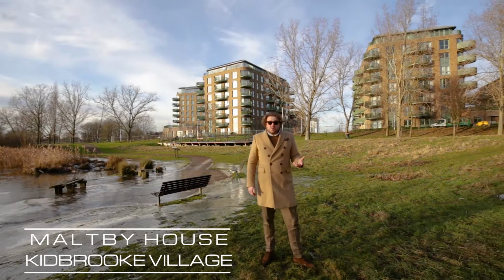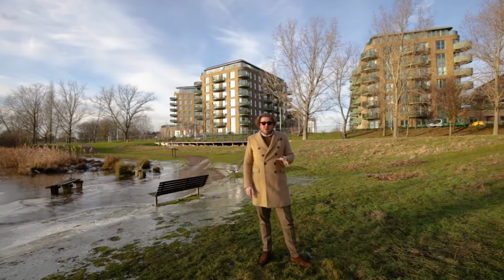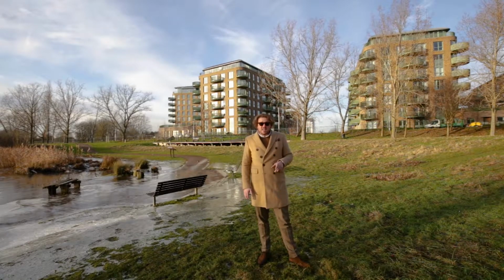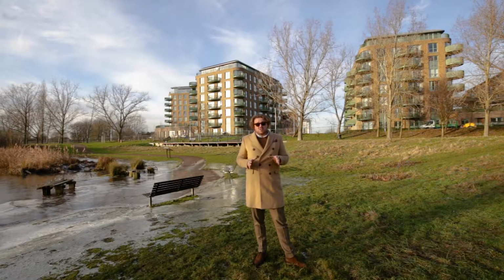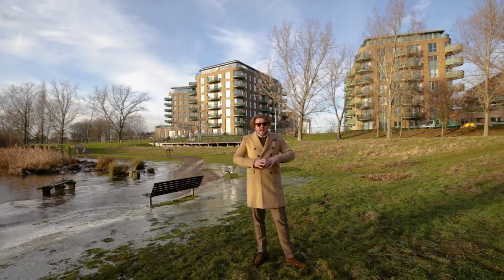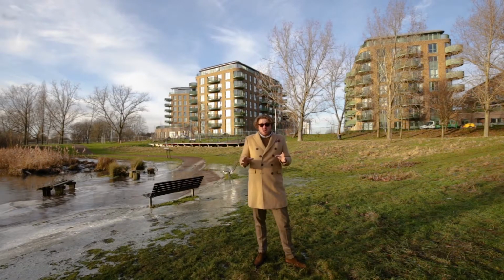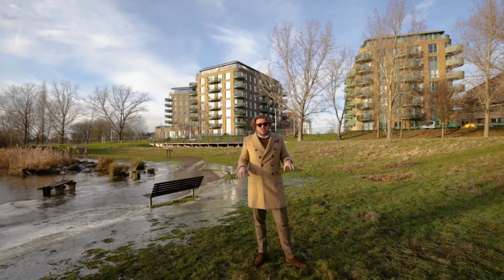We're here in Kidbrooke Village, which is in SE3, South East London. It was designed and developed by Maltby House. It started in 2010, and by 2030 there will be 5,000 residential properties here on a 130-acre site. Most of it, to be honest with you, is parkland and open space. We're standing in Sutcliffe Park, which is a nature reserve.